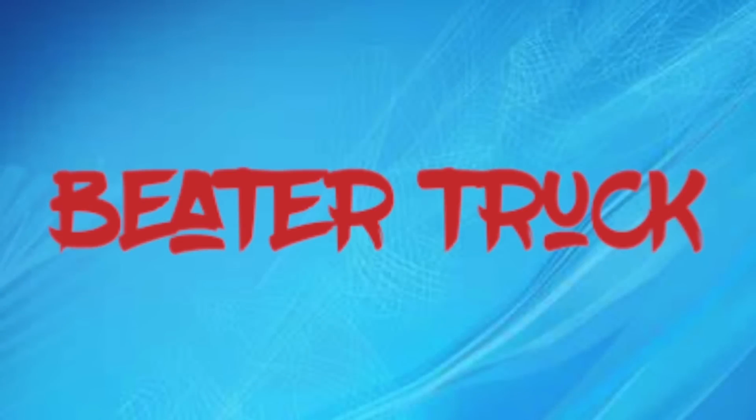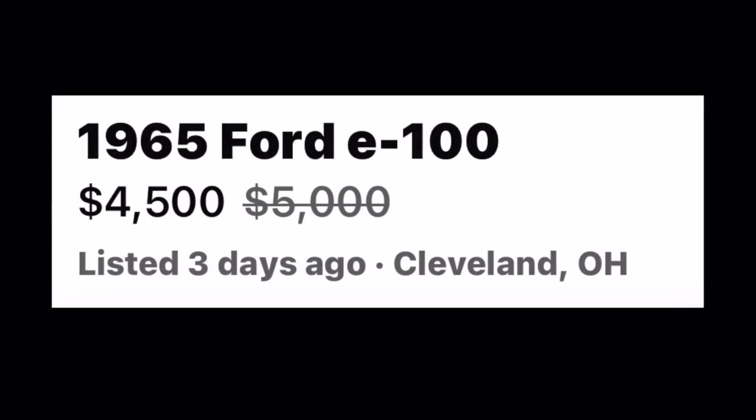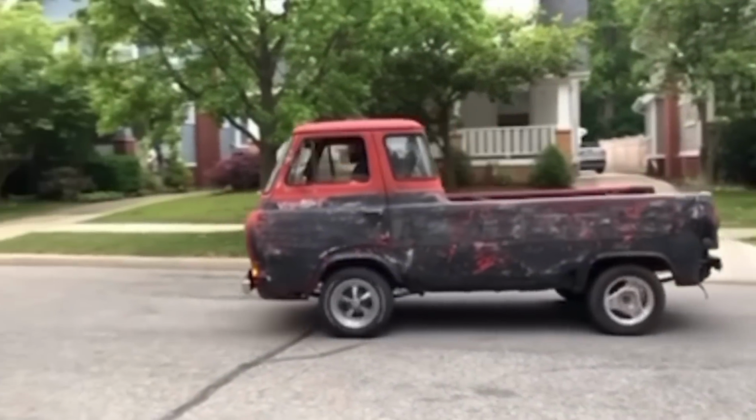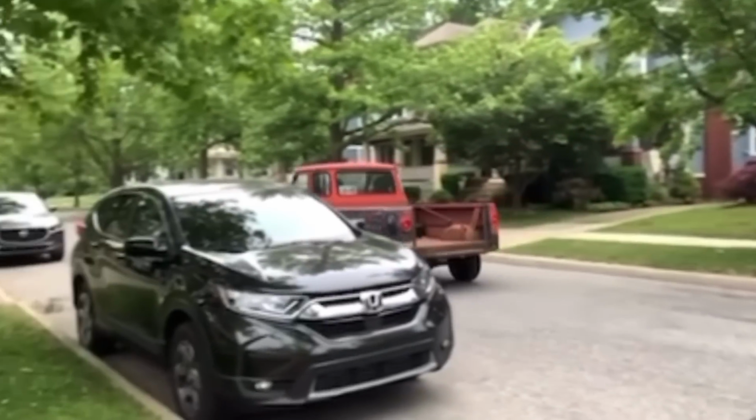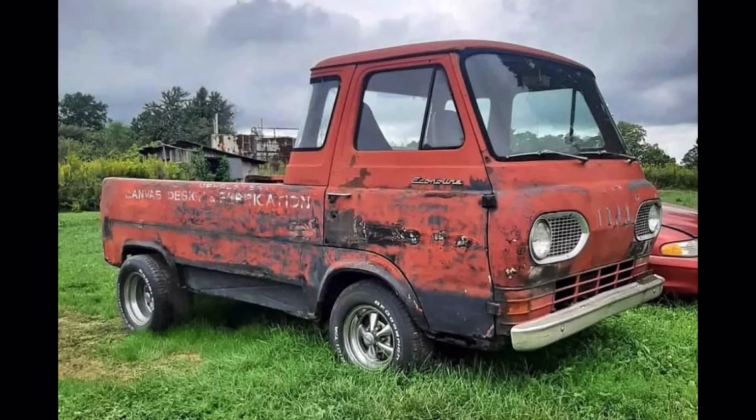In the beater truck category, got this great little work truck, an E100 Econoline. 1965 Ford E100 Econoline pickup, listed in Cleveland, Ohio for $4,500. Up for sale is this running and driving 1965 Ford E100 Econoline red 5-window pickup, perfect as a daily driver or a project truck.